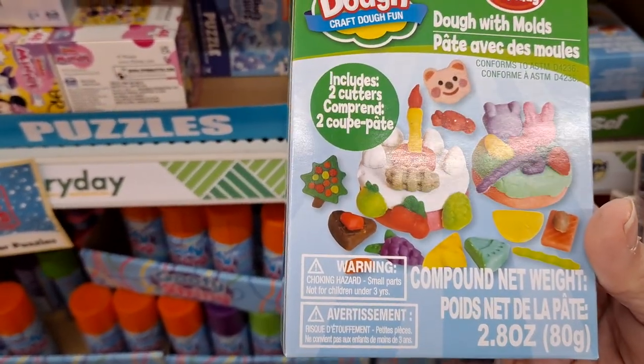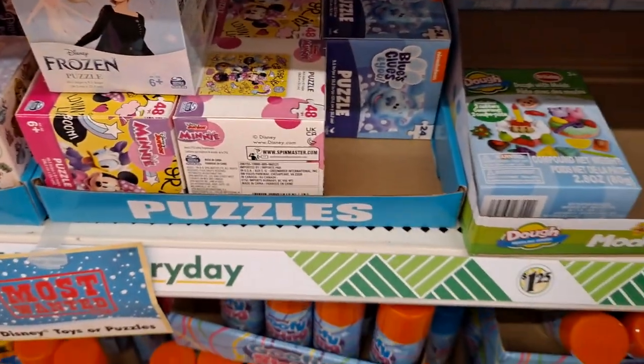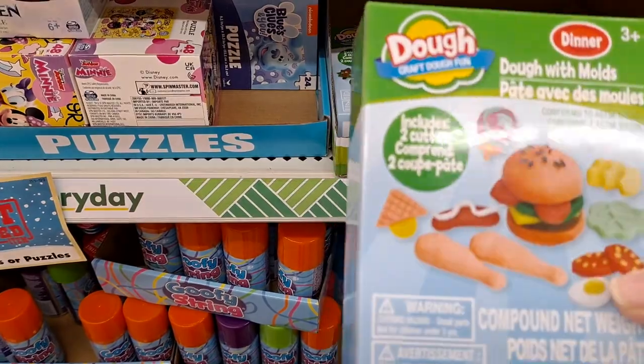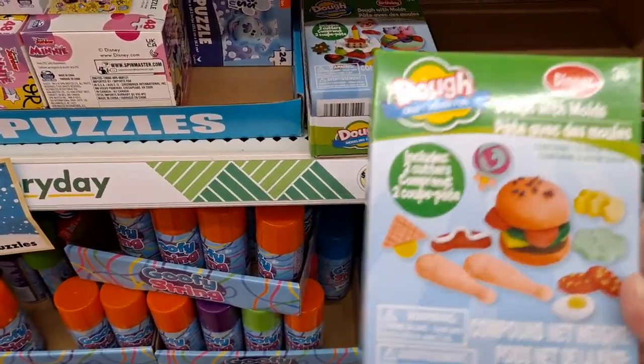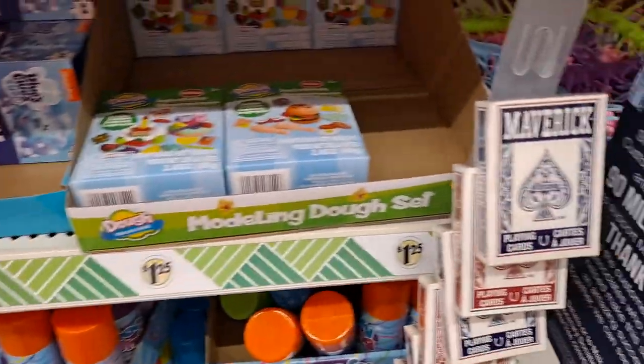Okay. Two cutters and the compound. I don't know if that's the best deal, but this looks like it's really got a bunch of cute little tools in it. It's cute. Goofy string cards.